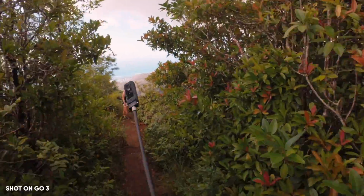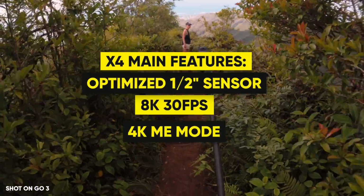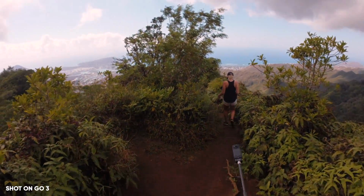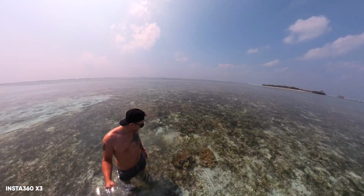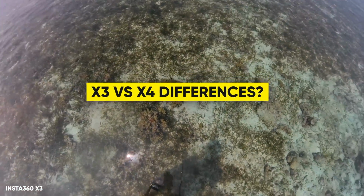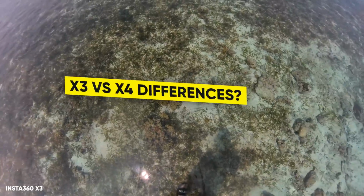Now, the next one is the new X4, the latest 360 camera from Insta360, which has 8K resolution up to 30 FPS. But if you only have the X3 by now, what is the actual difference between 5.7K and 8K resolution when it comes to recording 360 videos?